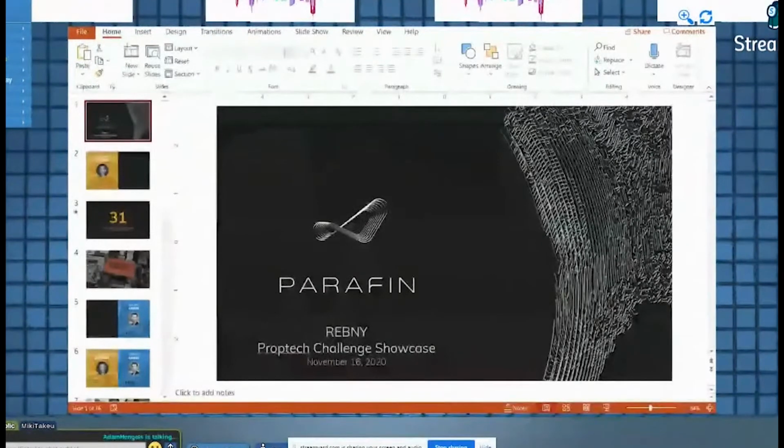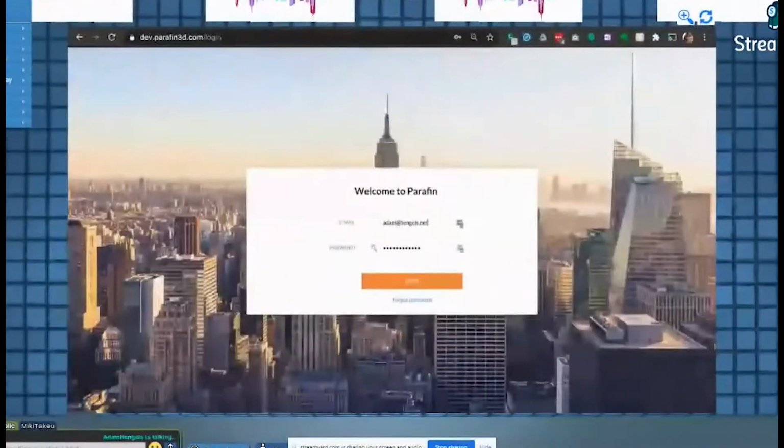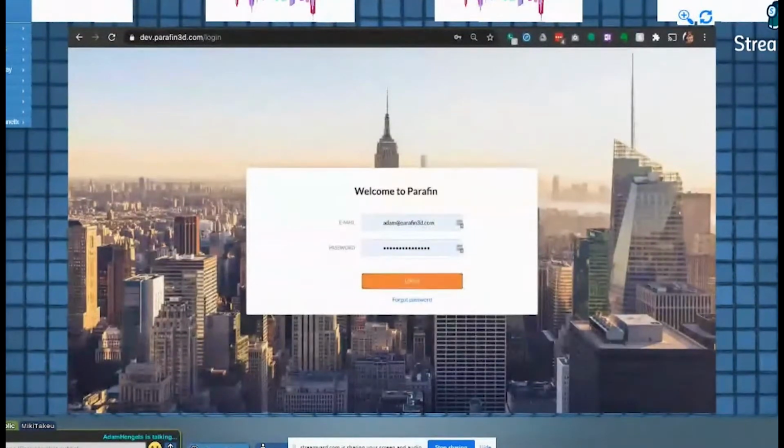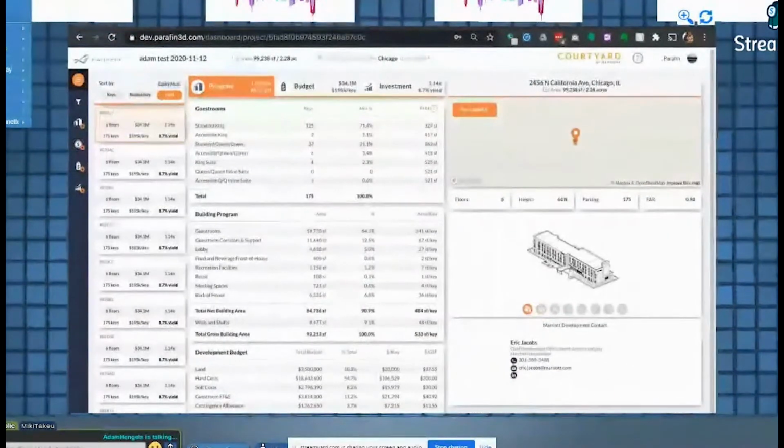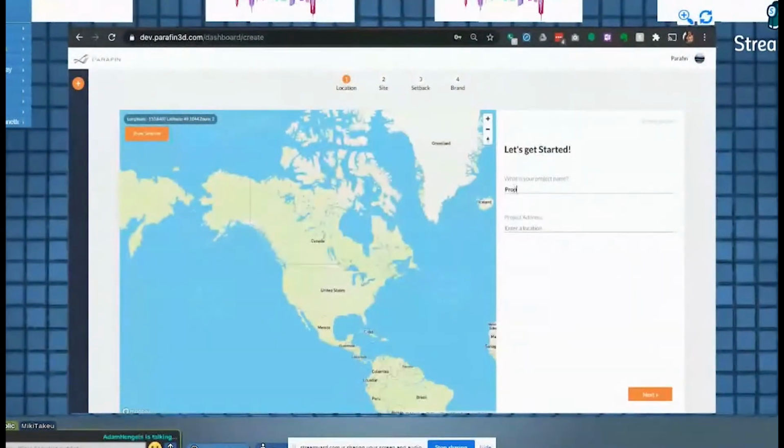So let me give you a quick demonstration of the software as it is. Hopefully I'll be able to do that. I'm logging into Parafin right now. Logged in. This first version of Parafin for hotel development projects was built in partnership with Marriott Hotels. The design standards for the Marriott Courtyard brand are preloaded in the software. What you'll see is that in 4 quick steps, we'll have a project up and running with the Courtyard brand standards preloaded into the design. So we'll start a new project. We'll just give that project a name, address.